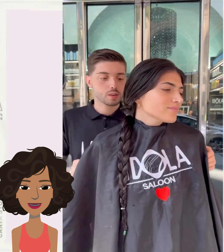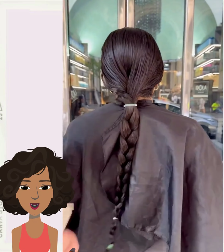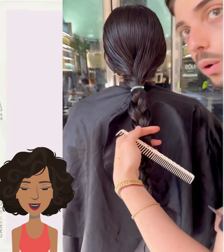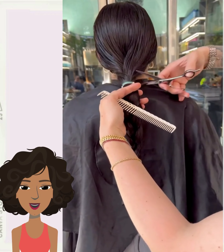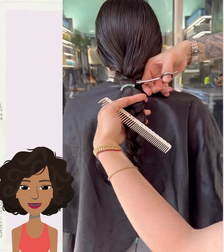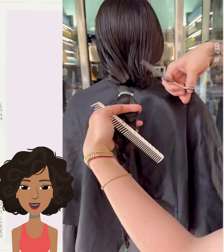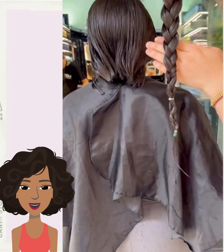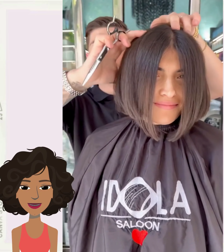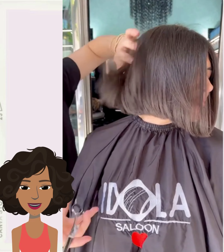So we start out today's video with someone who has a very long braid. The stylist gives us a wink and begins to cut off her hair. So much hair. So it looks like she ended up getting a classic angled bob.